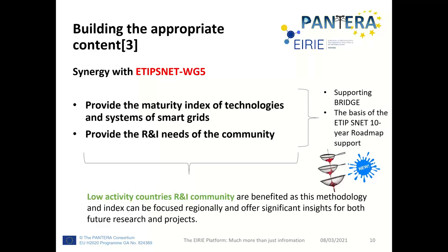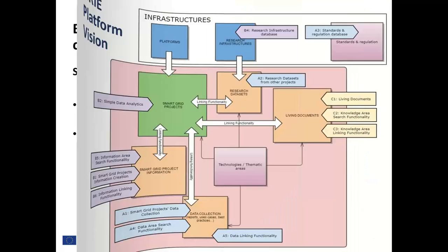And we are working together with ETIPSnet, together with bridge experts in supporting this process forward. As I said before, this is going to be a sustainable process because it is going to be taken on as a responsibility forward by the service contract that DG Energy is putting forward in order to support and take over and continue this vision forward in support of the research and innovation community in Europe.